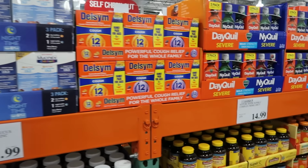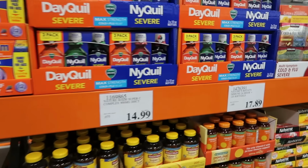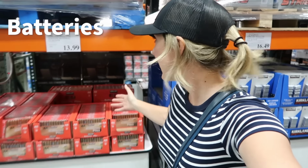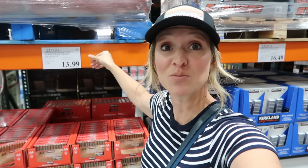You know, when you're taking care of your family, it just gives you some peace of mind to have what you need instead of panicking at the last second. Flashlights, headlamps, an assortment of other products that my kids have that take batteries. You're gonna need some, and you cannot beat these prices.